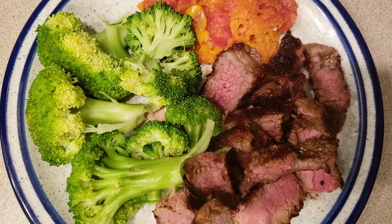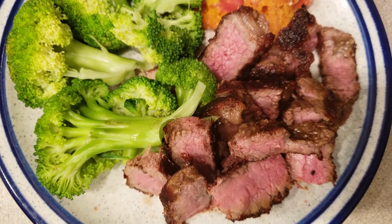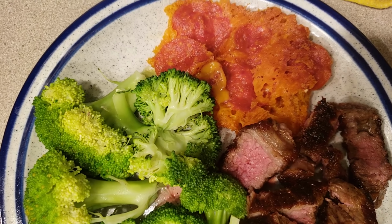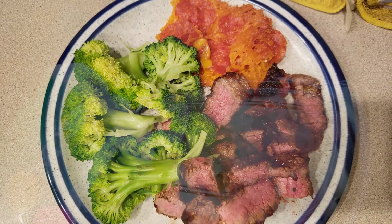Hello, everyone. It's Thursday night, and this is what I'm having for my last meal of the day. I'm having an 8-ounce New York strip steak, 1 cup of broccoli, and 2 ounces of cheddar cheese with 5 pieces of pepperoni. And that is going to be my last meal of the day.